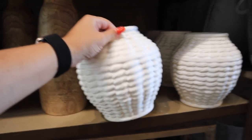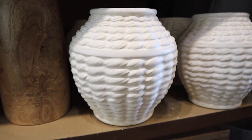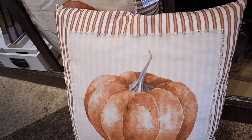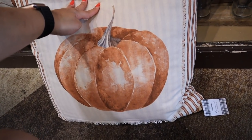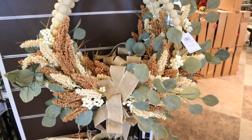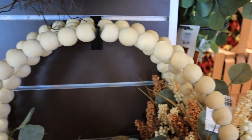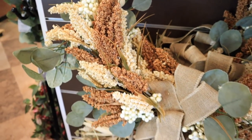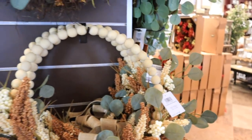This new braided vase is really pretty for the fall. It is $14.99. I really like the texture on it and the color is very pretty as well. Here is another pillow for $34.99, just with some stripes, and then it has another layer over it with this pumpkin. I love this wreath for $44.99. Again, with those big beads, and then these are the florals on there and a little burlap bow. I could probably do without the burlap bow and the eucalyptus leaves.